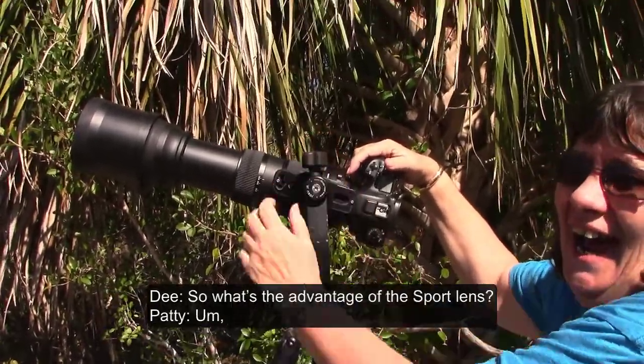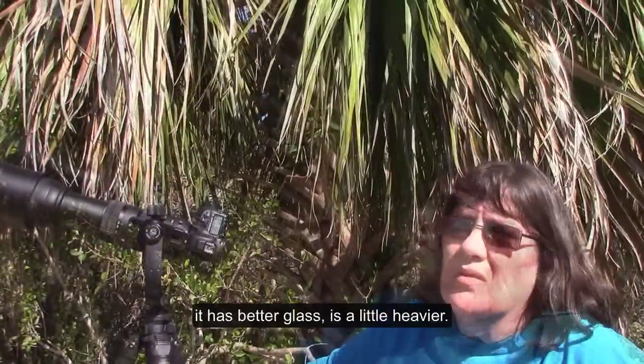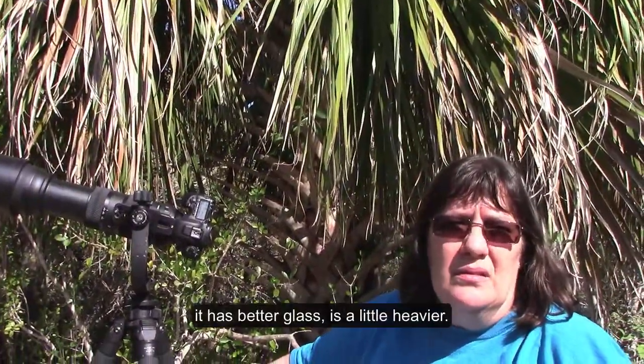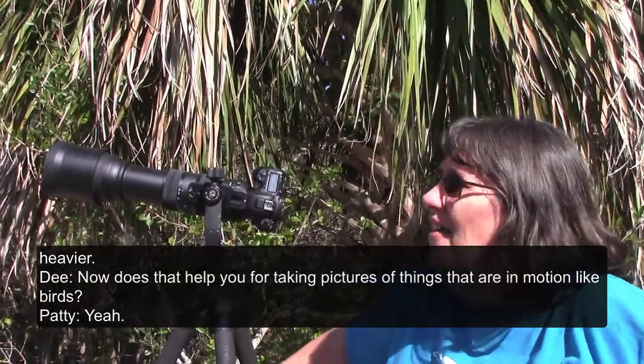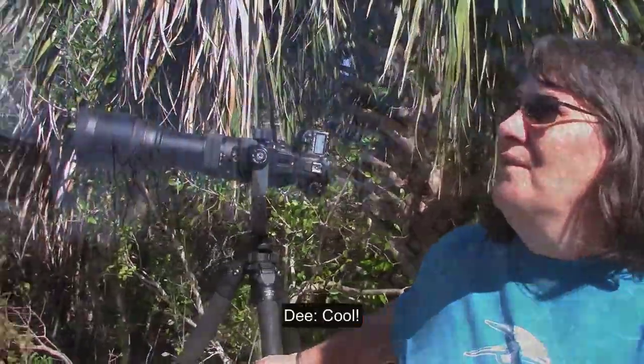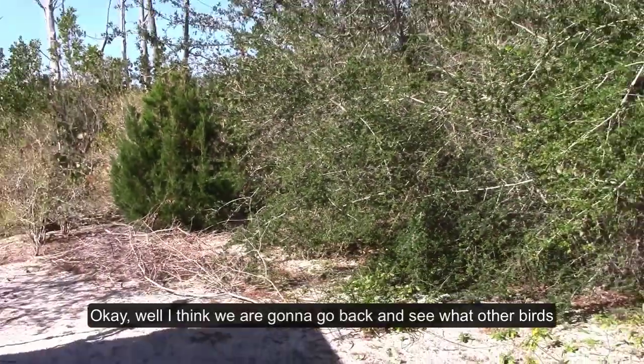Ah, okay. So what's the advantage of the sport lens? There's a little bit better glass in it, and it's a lot heavier. Now, does that help you for things that are in motion like birds? Yeah. Cool.